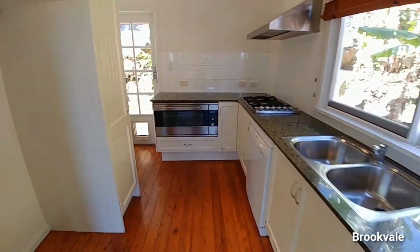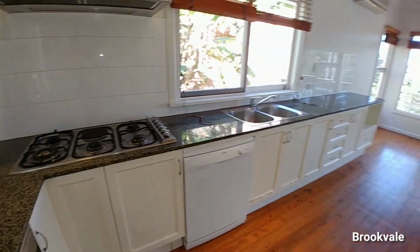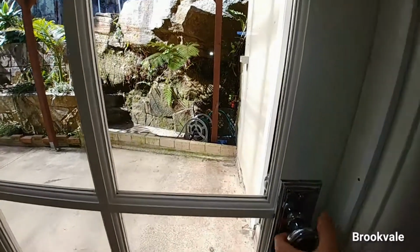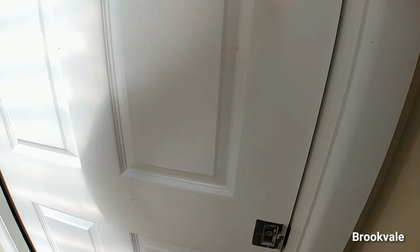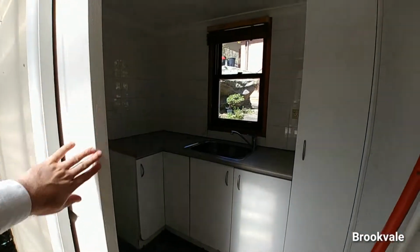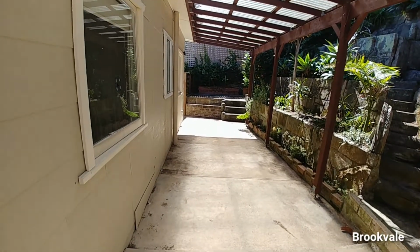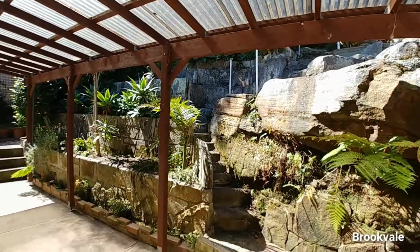Extremely large kitchen, as you can see, very usable. Gas cooking, dishwasher. Coming out to the back outdoor patio area, we have our laundry to our right. Just in here to our right, the laundry. Outdoor area here, very private, plenty of space.